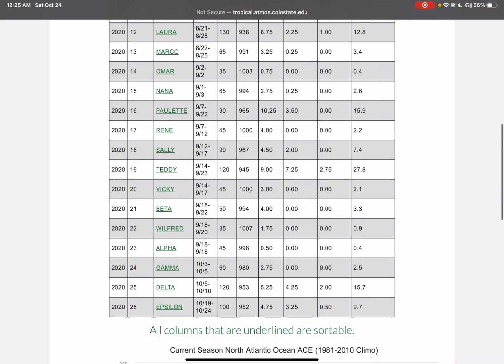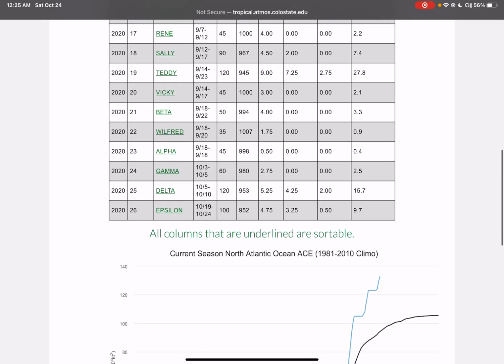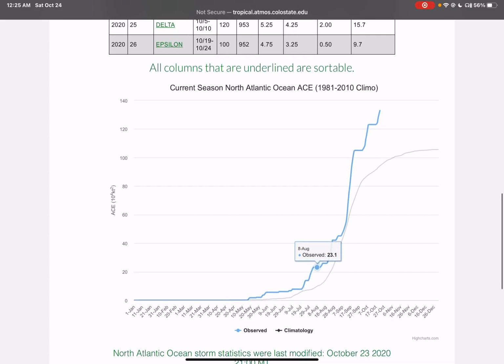And we can see all the named storms. We've had 26 of them this year. And they provide a great ACE graph of how the ACE has progressed over the season. You can see early in the season, there was not a lot of ACE to go around, right? We take a look, August 19th, not a lot happening. Mid-hurricane season, we already had like 12 named storms at that point. We're averaging like 2 points of ACE per storm, not very much.